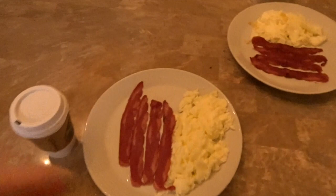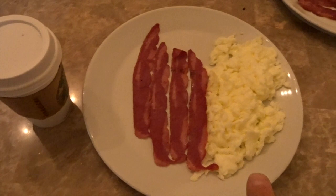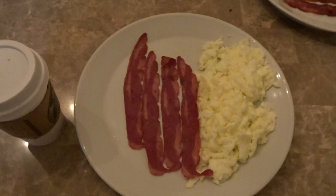So later on, we about to eat. Well, let me show you what we about to eat. Tasha cooked this breakfast. So we gonna have some turkey bacon and I have 8 egg whites, and then I'm going to make some oatmeal. So after we eat, we're gonna go work out.